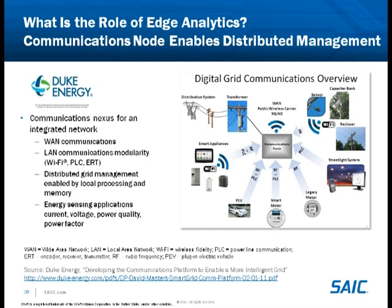This particular device is provided by the mechanical integrator Ambient, has local processing and storage, and has energy sensing applications such as current, voltage, power quality, and power factor. So Jesse, in conclusion, there are several utilities, to a man, that shared their experiences that have been very positive to date leveraging public carrier, and we look forward to working with Qualcomm and the carriers as industries evaluate what the role is for public carrier in our grid modernization efforts.